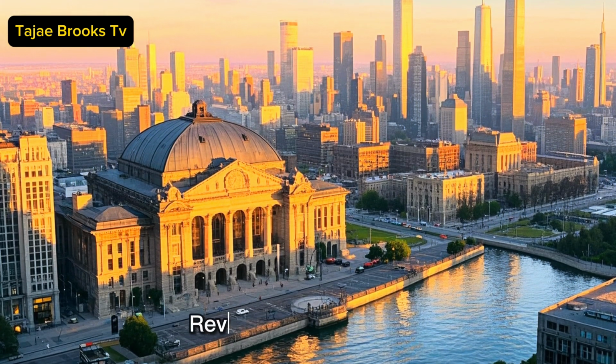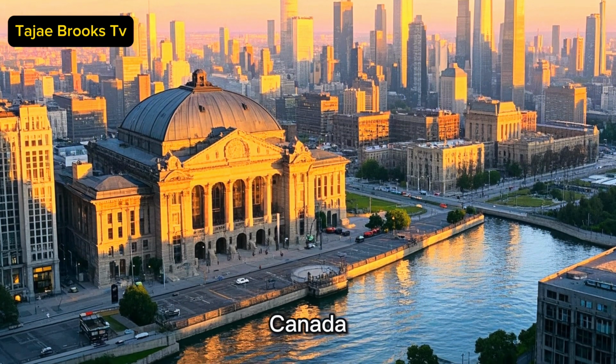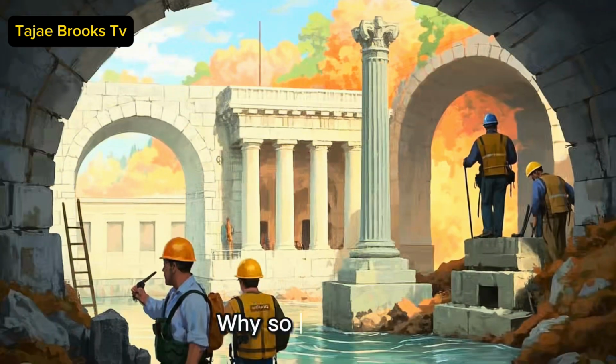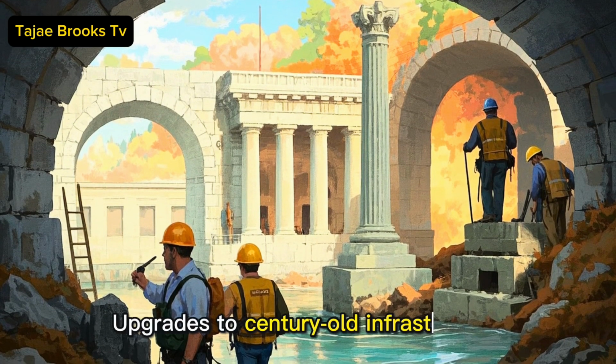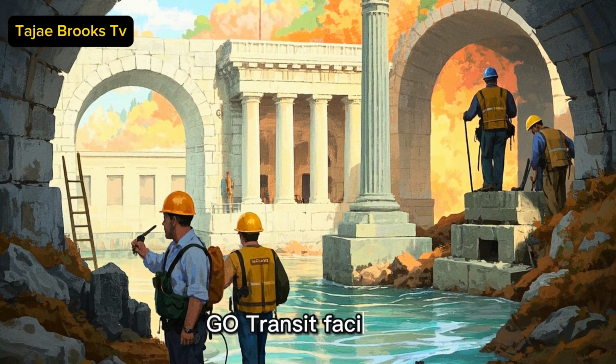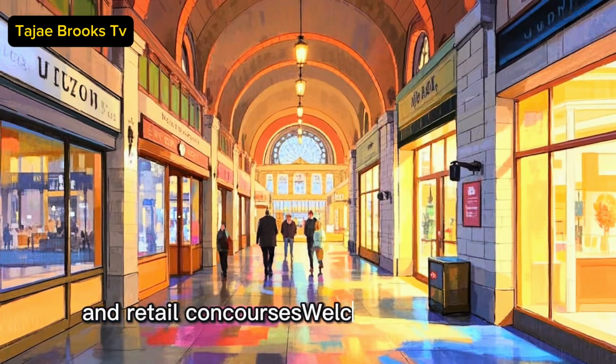1. Union Station Revitalization, Toronto, Canada. Cost $824 million revamp. Why so expensive? Upgrades to century-old infrastructure, enhanced commuter tunnels, GO transit facilities, and retail concourses.